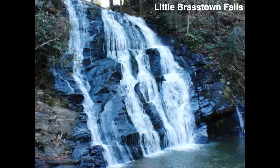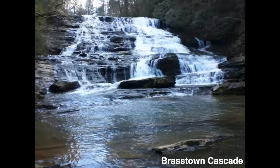But this is the upper one on Little Brasstown Creek. And then the largest of the series is the Brasstown Cascade at 55 feet. They have different kinds of waterfalls, and I'll talk about them as we see them. And you also have different ratings of waterfalls from fair to good, excellent and superior. Well, we'll talk about the superior, excellent, and maybe a few goods as we go through.